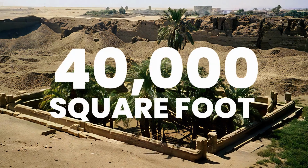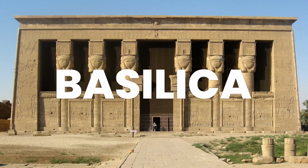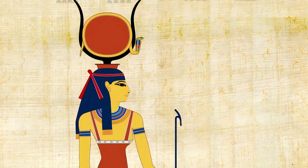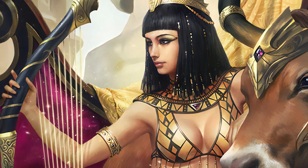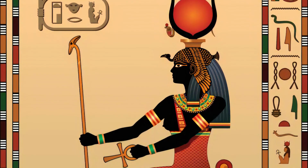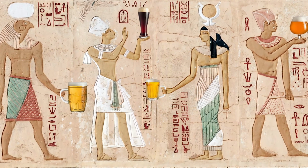Inside the nearly 40,000 square foot interior of the entire Dendera complex is a sacred lake, a basilica, and the Temple of Birth of Isis, among other religious sites. The Temple of Hathor, though, was built to pay tribute to Hathor, the Egyptian goddess of fertility, sexuality, music, dance, and the sky. And most importantly, represented the symbolic mother of the pharaohs. She was one of the most worshipped gods in Egypt and is often seen wearing cow horns and a sun disk. If we were to step back in time, we would see Egyptians worshipping her in what might look to be some kind of Egyptian rave.